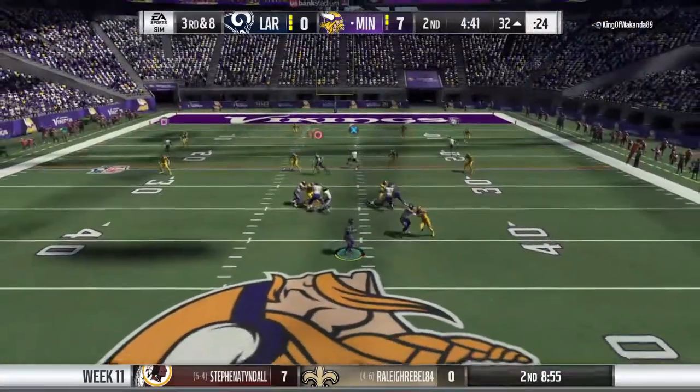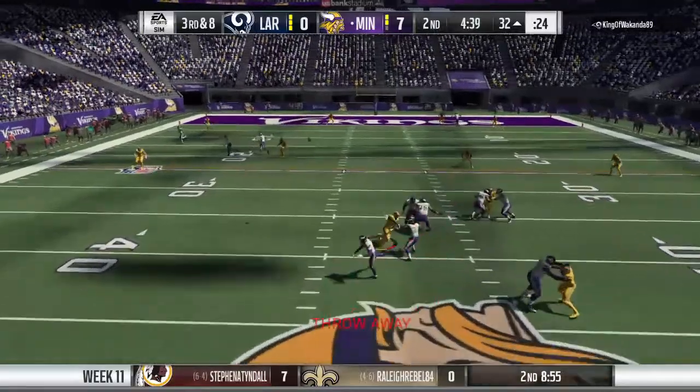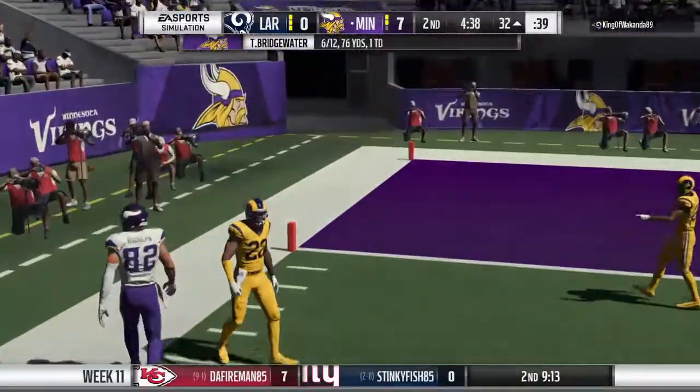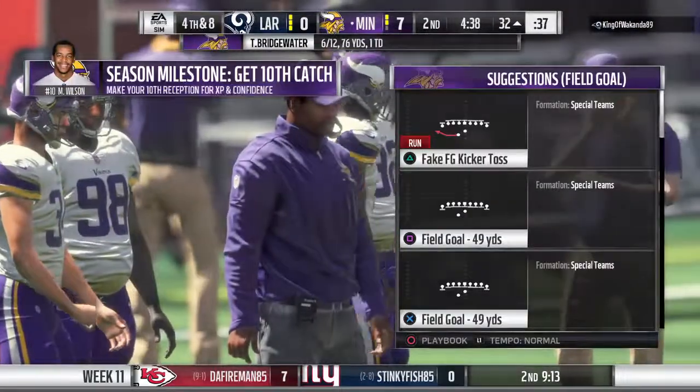To the air again with Bridgewater. And that's going to be too high. Out of bounds and incomplete.